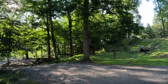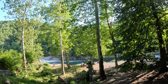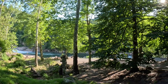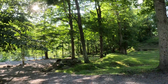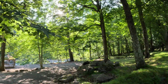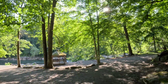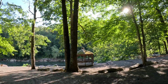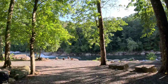Pretty neat. If you look, you can definitely see there's some remnants. I don't know if it'll pick it up. I'll get a closer look when I walk down there, but you can see the stone, what looks to maybe be a corner of the mill. Pretty neat. Marion County seems to do well to keep this place up. It's definitely beautiful though. Got a nice little gazebo, some shade. Right here, actually.